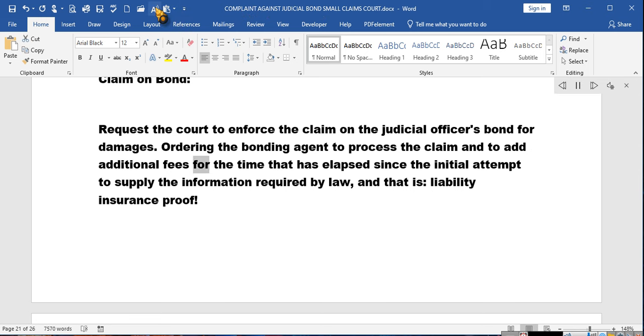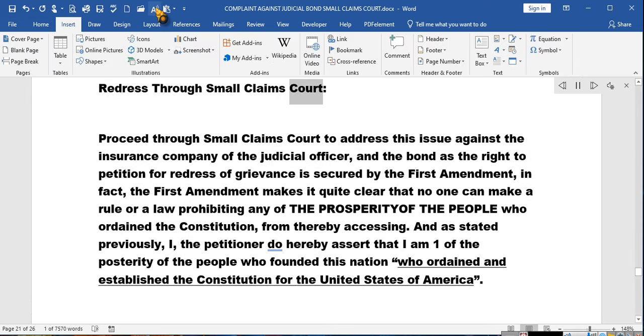For the time that has elapsed since the initial attempt to supply the information required by law, and that is liability insurance proof. Redress through small claims court. Here's the point. Small claims court to address this issue against the insurance company of the judicial officer and the bond, as the right to petition for redress of grievance is secured by the First Amendment. In fact, the First Amendment makes it quite clear that no one can make a rule or a law prohibiting any of the people who ordain the Constitution from thereby accessing. And as stated previously, the petitioner does here.